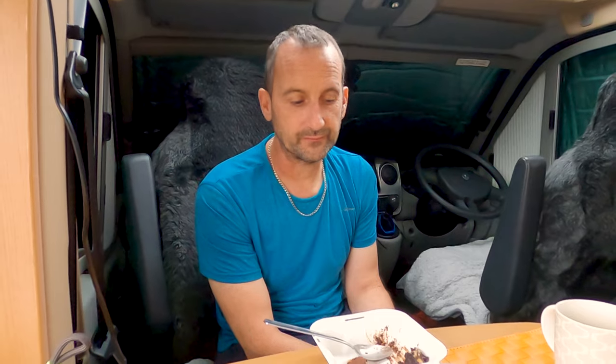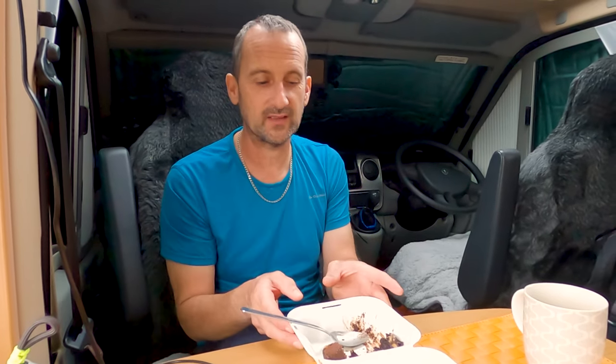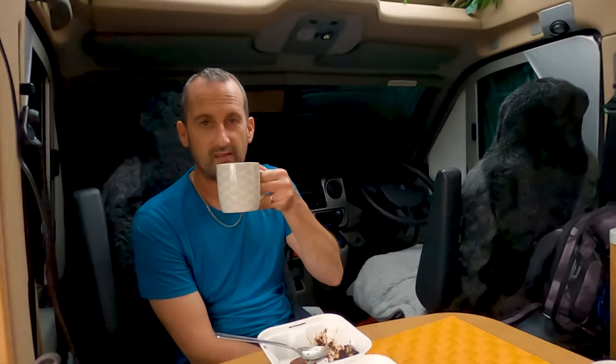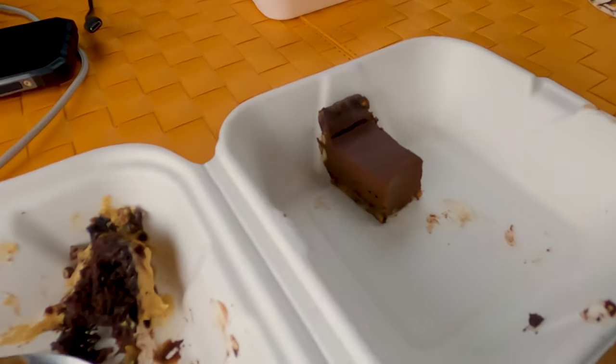How's your cake? Really good, really sweet. I felt as though my teeth were going to fall out after I had the first mouthful. But now I'm going to have a little break because I'm all sweeted out. Actually, I've had to stop, which is the first time ever in the history of Emma eating cake that she's had to stop halfway through. That's mad. That's never happened before. Never. How long have we been together? 25 years, 24 years. Yeah, life sentence, whatever that is. Oh, you fuck off.